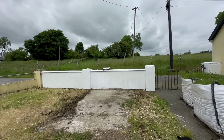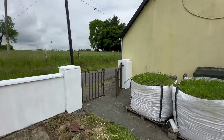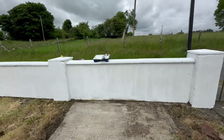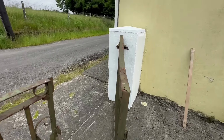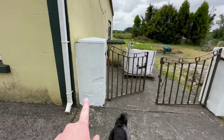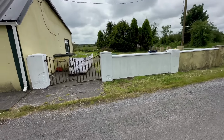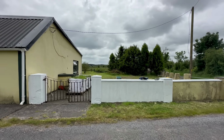So obviously we did this yesterday, in the back of that, so this was done yesterday. It still only has one coat, so it will be better when it's got two. Just to come out and show you what we've done. So we've done this pillar here, and now we've done this wall here. I think we stood over here and took a photo, so what do you think?